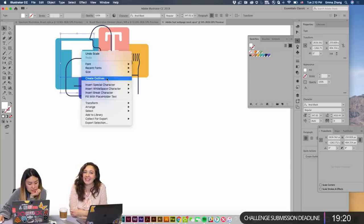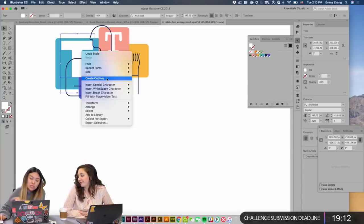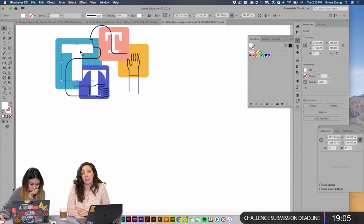And since we like it, right click. I can't tell left from right. Right click, make an outline. You make an outline to turn the typeface into a shape. It's no longer editable as text, but it is now an editable shape.